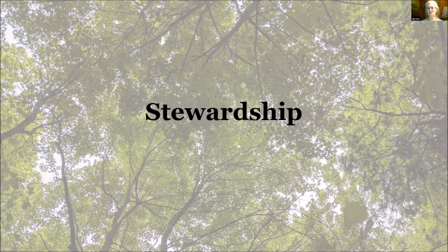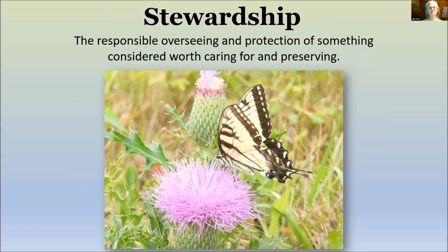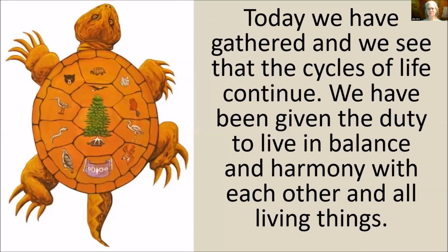So this word stewardship, this was in my job title, this was in a description of land trust. This is a very common word, and I want to take a few minutes to think about what that word means. Now the dictionary definition is the responsible overseeing and protection of something considered worth caring for and preserving. So that's a nice enough definition. It covers a lot of ground, but let's think about that in context.